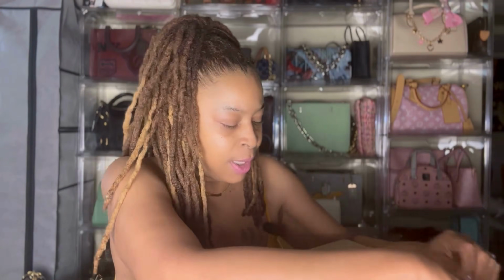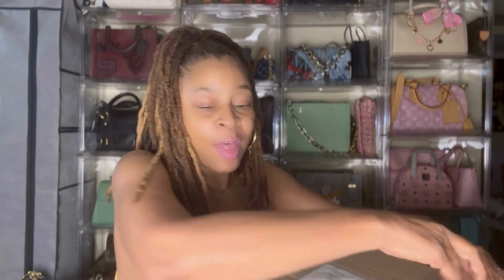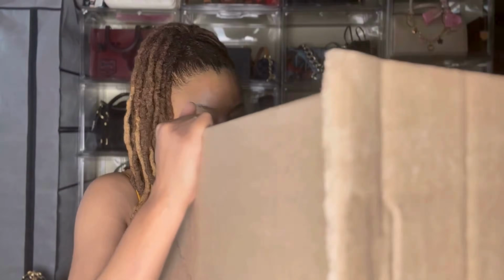And I don't know why it's so heavy, because what I ordered this second piece should not weigh this much. I thought this one was a City tote, which the City tote is super light, actually. I don't know what they put in here besides my other piece, because there's no way this box should be this heavy or this big.